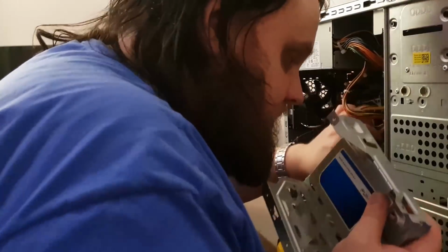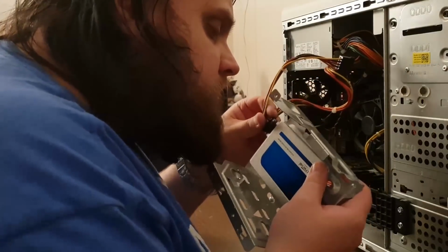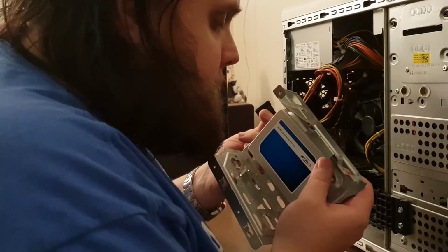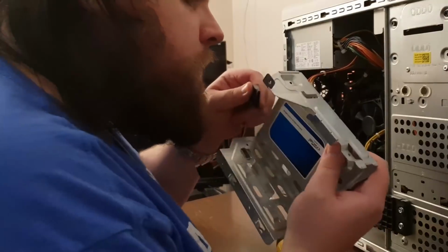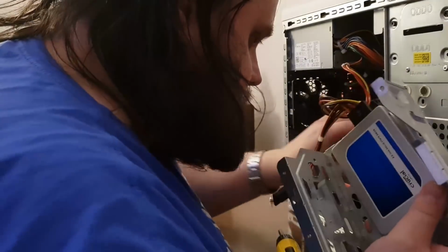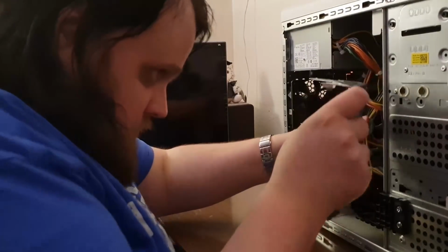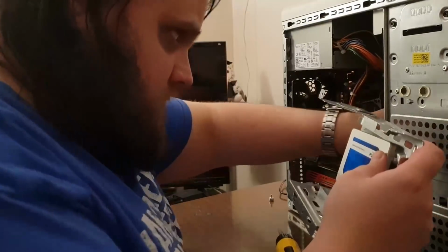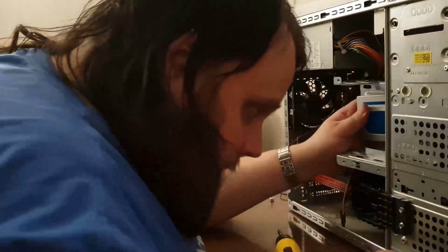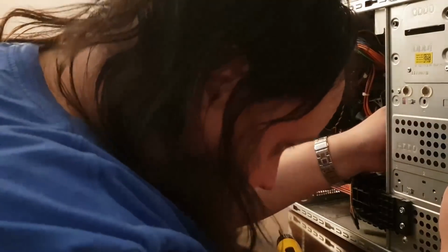So, the idea now is I'm just going to plug it all in. It'll be fine. If I can get the bloody SATA cable to work, it will. There we go. And you know what? I think I need to do this one first, don't I? There we go.